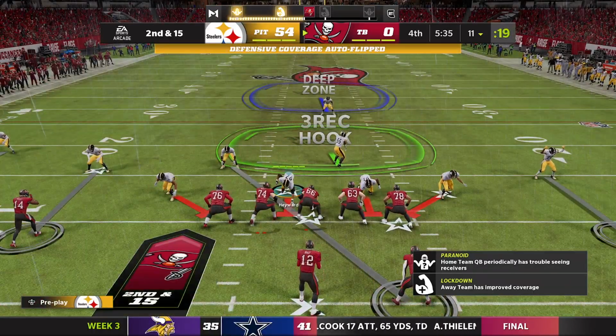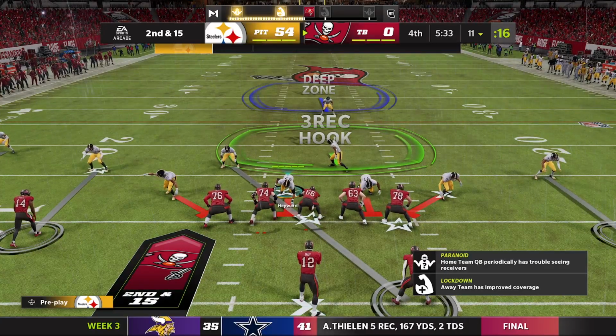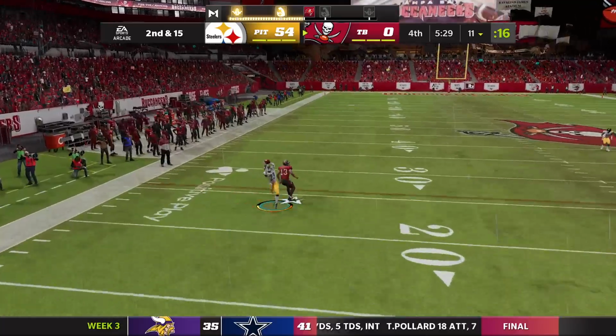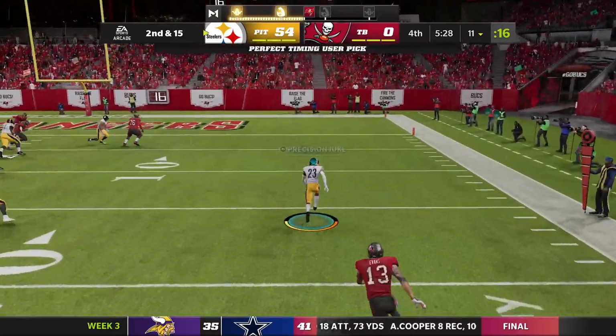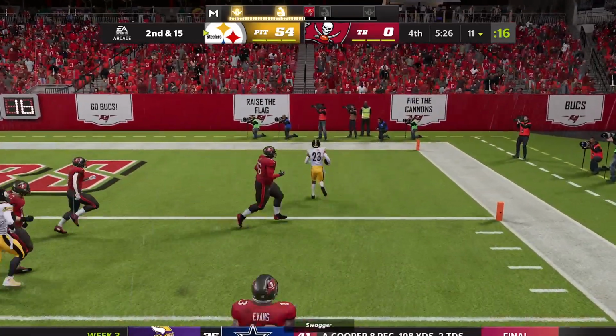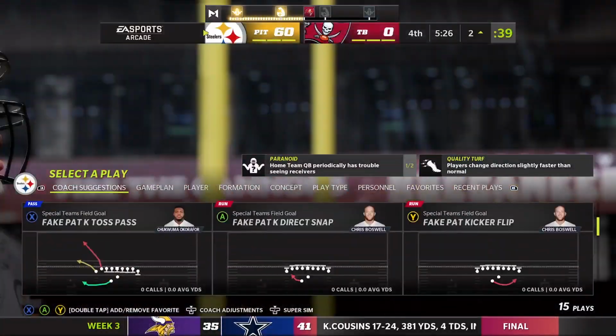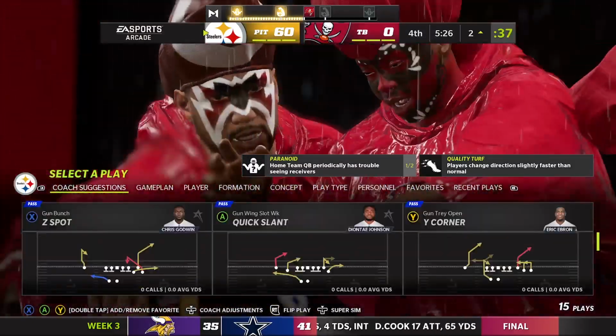Pass protection has been a problem all night long as they come up facing 2nd and a bundle. Another try after the first down sack. Brady looking for Evans, and it's intercepted. Joe Hayden, the veteran, with a pick. And he brings this one back. It's a pick 6 for a Steeler touchdown.